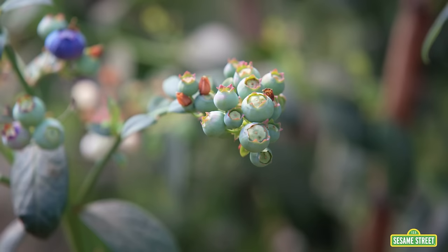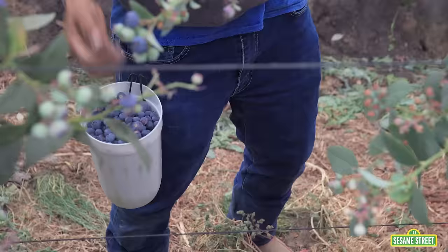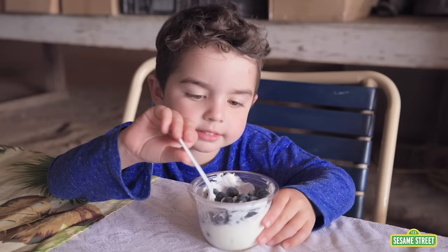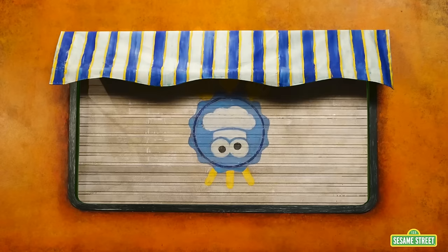As the blueberries ripen, they change color from light green to pink to blue. And when the blueberries are ripe, we pick them by hand. You can use them to make jams and muffins, and you can eat them with yogurt. Here's some blueberries for your blueberry trail mix, Cookie Monster and Gonger. Thank you, Miss Farmer. Blueberries, going home with blueberries.